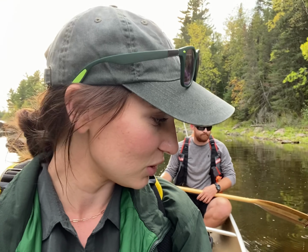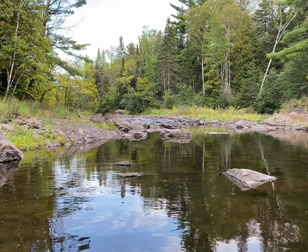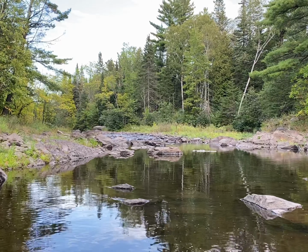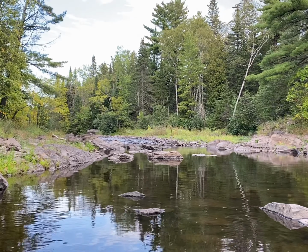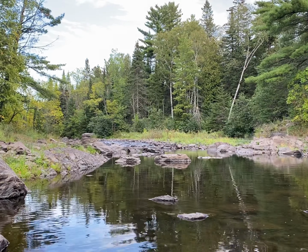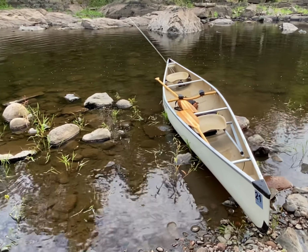But water levels are just so low that we could only go about 50 yards before it's just too shallow now and too rocky to bring the canoe up any further. We're gonna just walk upstream a little bit and see what's going on up this river. We can see some nice riffles up there, and it looks like it'd be fun just to walk up and check out what's going on. I'm actually quite surprised by how clear this is. This is a cool little inlet.